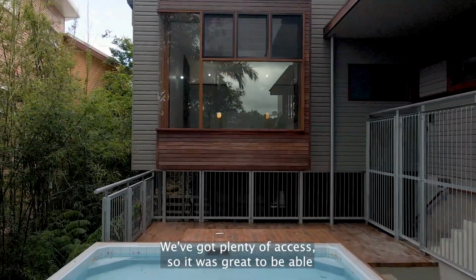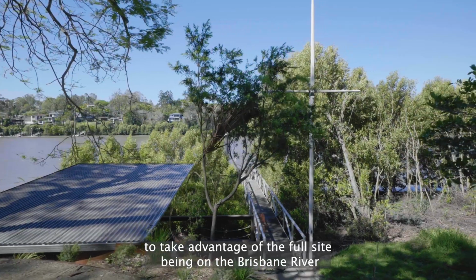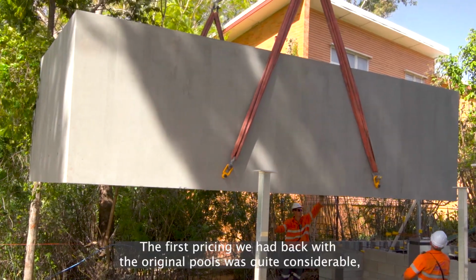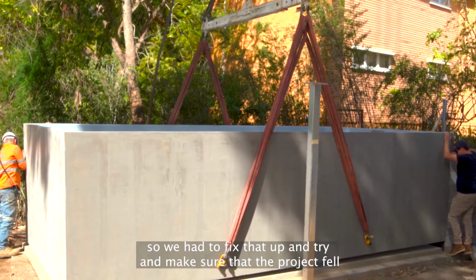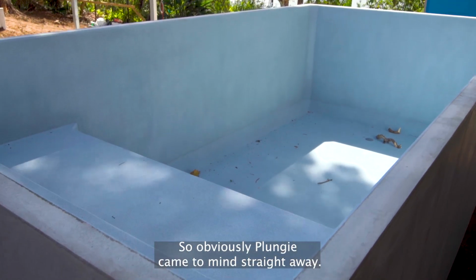We've got plenty of access, so it was great to be able to take advantage of the full site. Being on the Brisbane River, the site floods. So obviously that's one consideration. The first pricing we had back with the original pools was quite considerable, so we had to fix that up and try and make sure that the project fell into the budget of the clients. So obviously Plungie came to mind straight away.